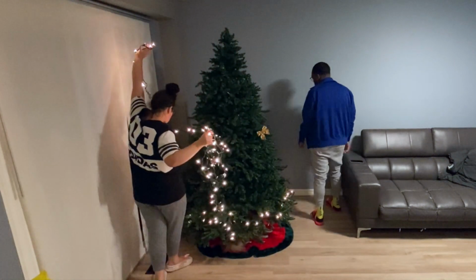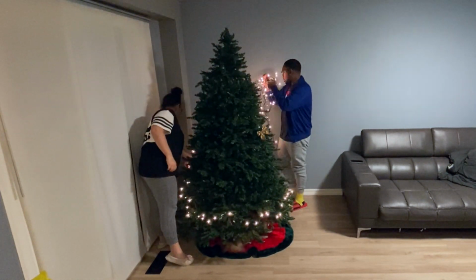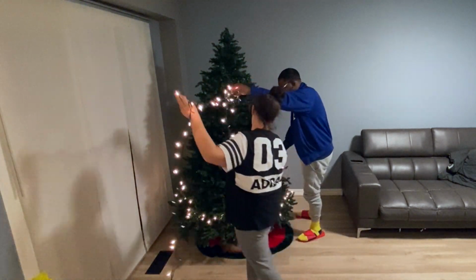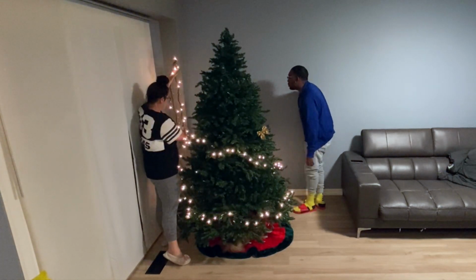We also ran into a problem when we were putting on these lights. We had two strands of lights and only one of the strands was working, so we had to work with what we had. There's actually pre-lit lights on the tree that it came with, but those lights don't work either.